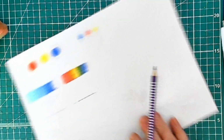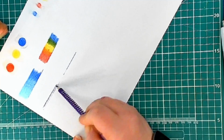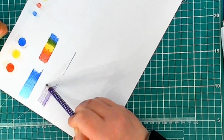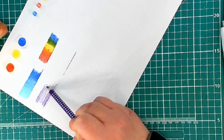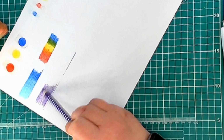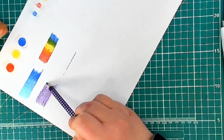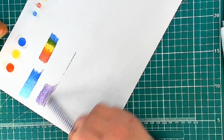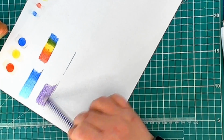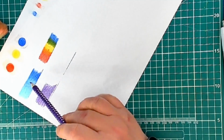All right, so we're going to use the deep purple here, and we're going to test our blender pencils as well as our blender pen. I've got the Finesse blender pen, which is created to blend wax-based colored pencils, and maybe usable with these if it is a wax base. Sometimes with an oil-based pencil, it won't blend it very well. It'll move it around a little bit, but it won't actually blend it a whole lot.